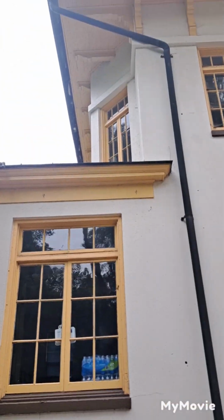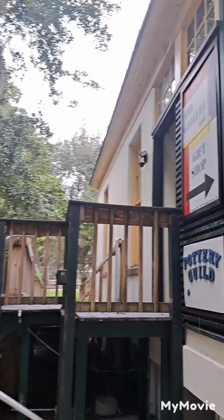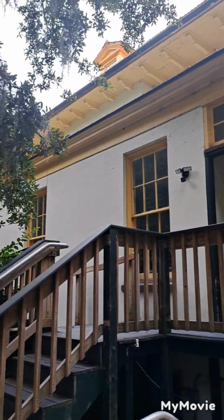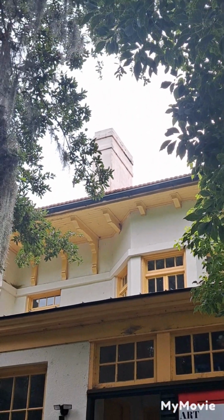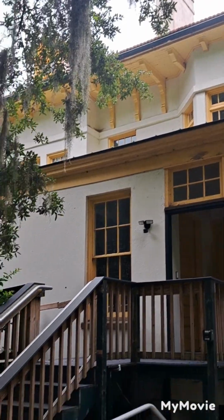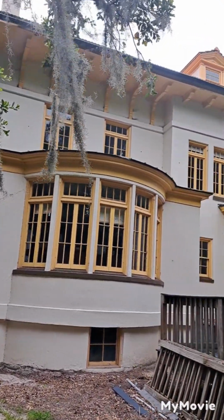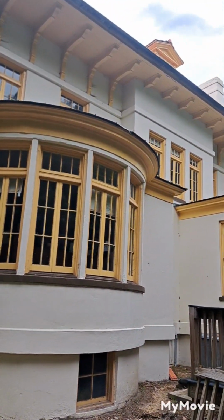Okay, we're heading to the back. Look at that. This is the back of the Goodyear Cottage. All these cottages had chimneys because they had fireplaces, bunches of fireplaces in most of these places. I like these rounded windows right here. I've looked through them on the inside through the art museum, but check that out. Windows.